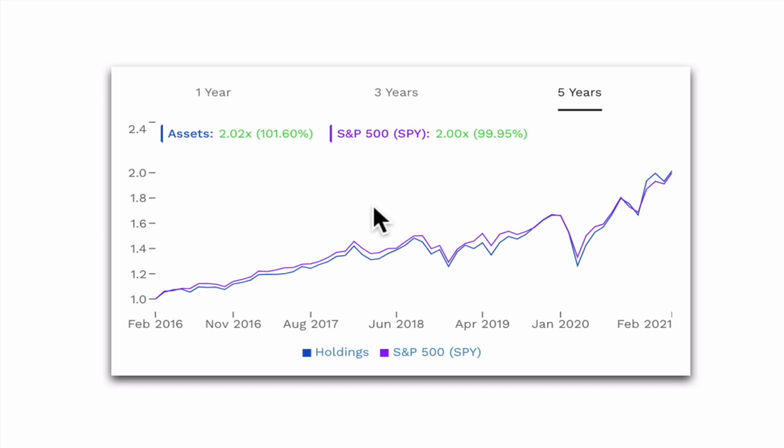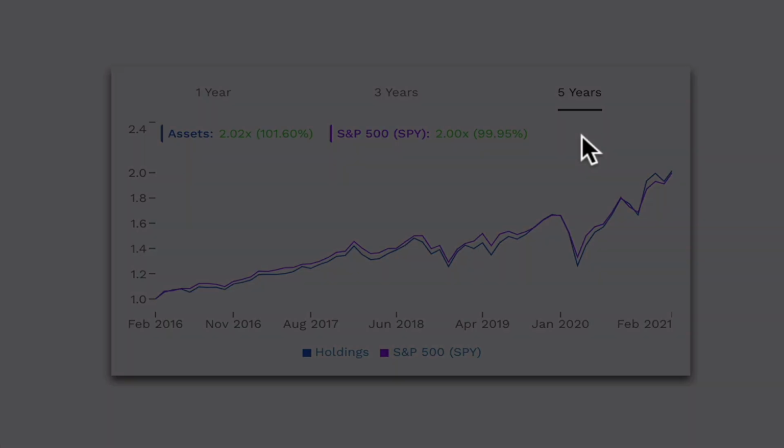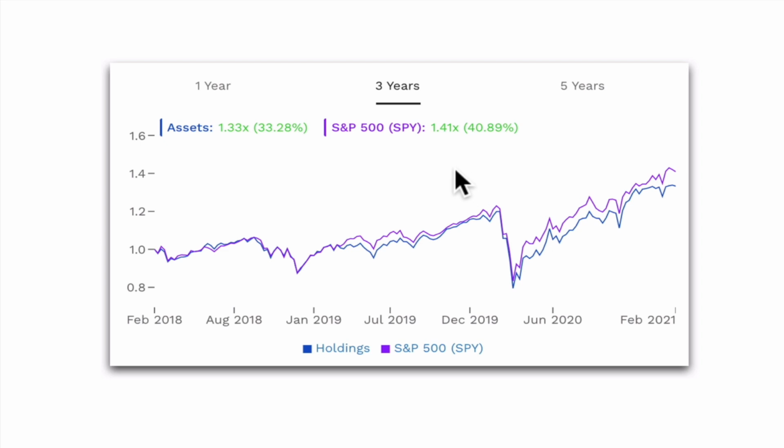And then we have performance against the S&P 500. So we'll take a look at the 5-year, the 3-year, and the 1-year chart. The purple, this top line here is S&P. The blue line underneath is Berkshire Hathaway. So you can see 5-year, the S&P's done just under 100%. Warren Buffett did 101, so pretty much the same on a 5-year. 3-year, you can see he starts to slip below. S&P did 40% and Warren Buffett did 33%.